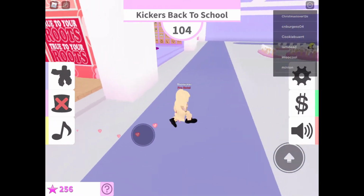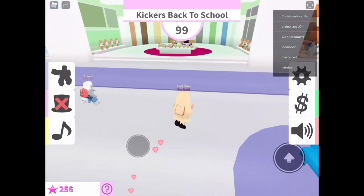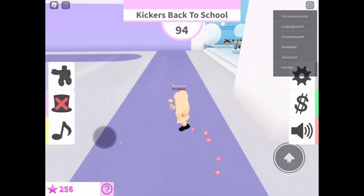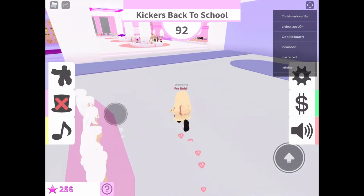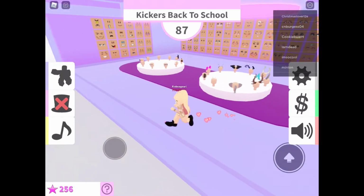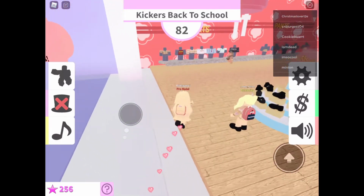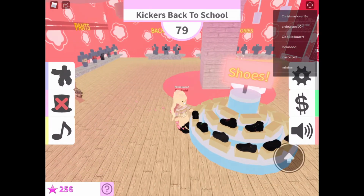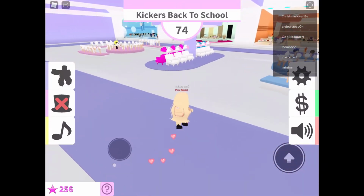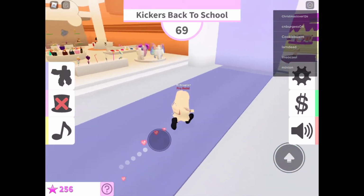Okay, hearts are coming up, very good. And yeah, there's only 100 seconds left. And yeah, so maybe I can go to the other aisles to check out some accessories. Ooh, these look cute. But no, I don't want it. Okay, so yeah, I'm gonna grab these shoes. Okay, I already got shoes, oh my god. Okay, so I'm gonna keep these shoes and let's go.